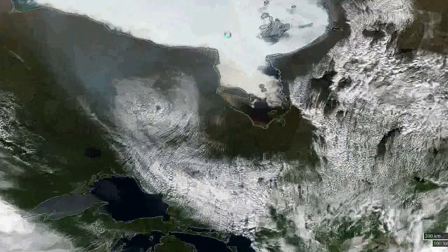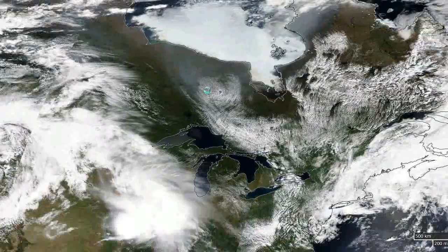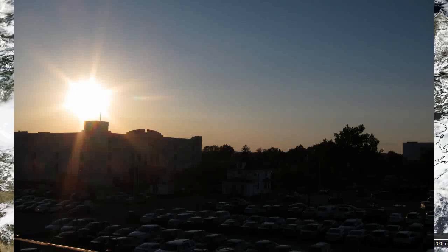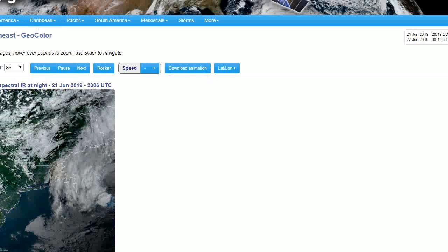We're going to talk about some of the smoke here that's up in Canada. We don't know if that's going to affect us or not. It may not affect us. I'm hoping it doesn't. But I noticed a little bit of it in the air this evening. So let's take a look at the other satellite image I have. That's this one here.